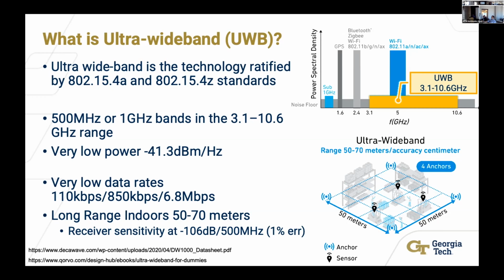And this happens because of two reasons. One, we are allowing for a very low data rate, right? So you can have larger symbols, and you are allowing the receiver to have higher sensitivity. And it can provide you very low error in terms of bit error rate.